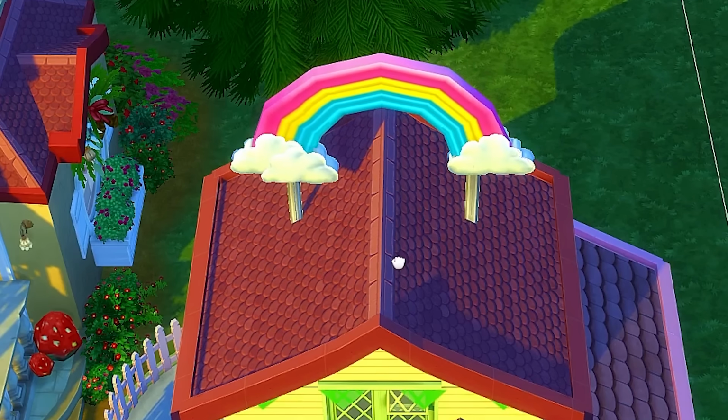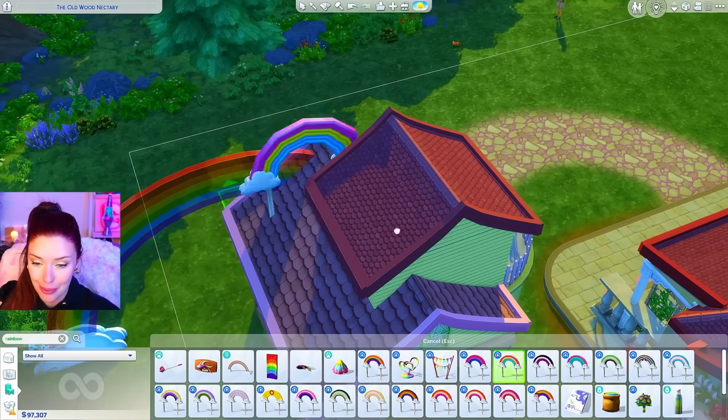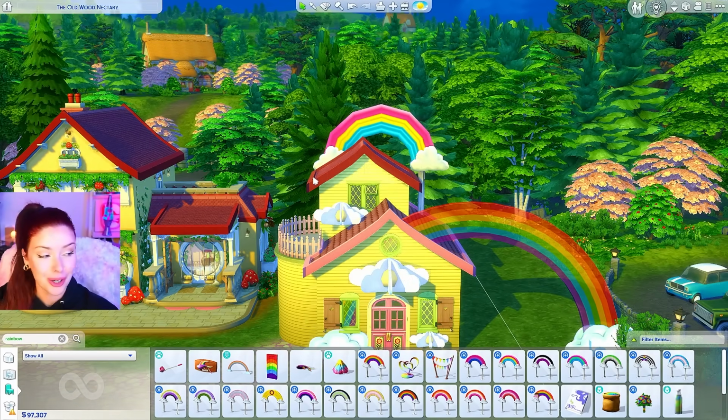This rainbow is being projected like off the lot into the world, and I love that for us. Oh, for My Wedding Stories, we also have these, which are like cake toppers. I'm going to make this one massive, and I'm gonna stick that right behind my roof here. So that's gonna be coming off of the roof there like that.